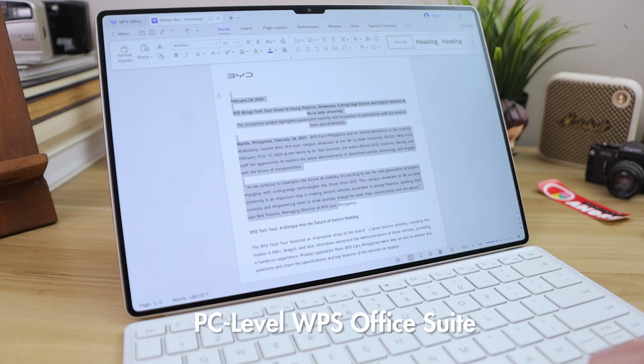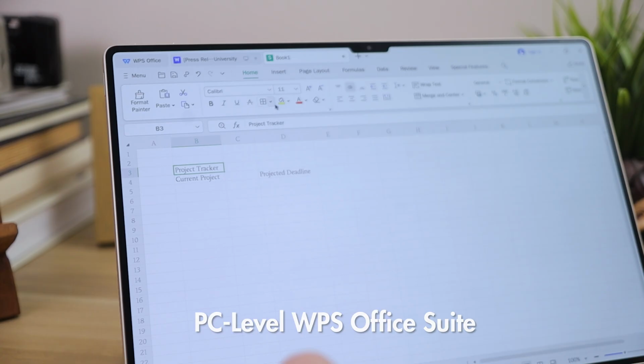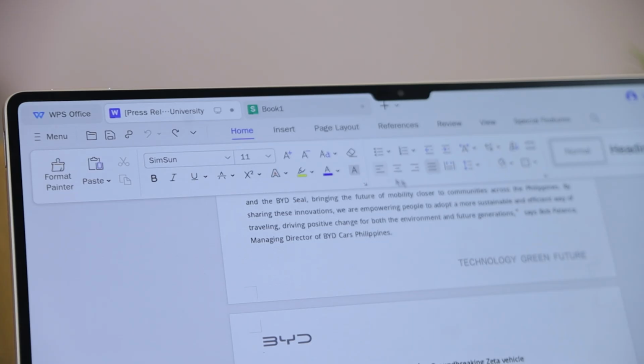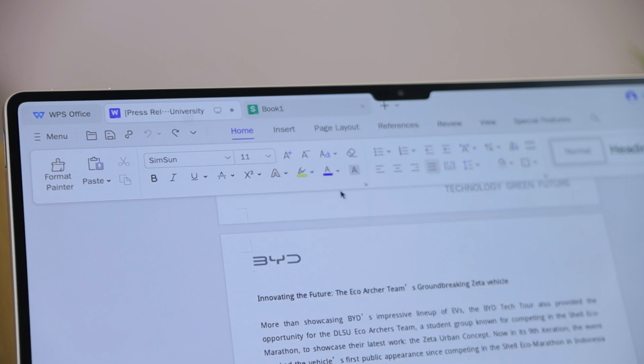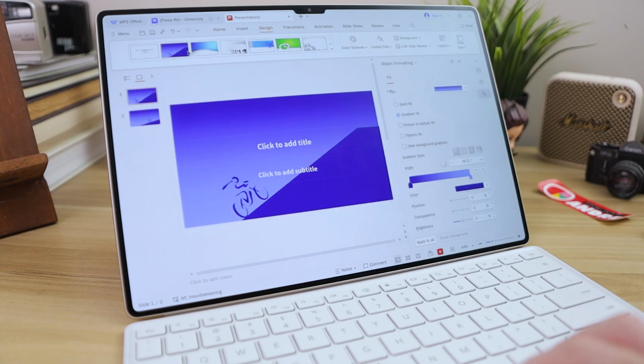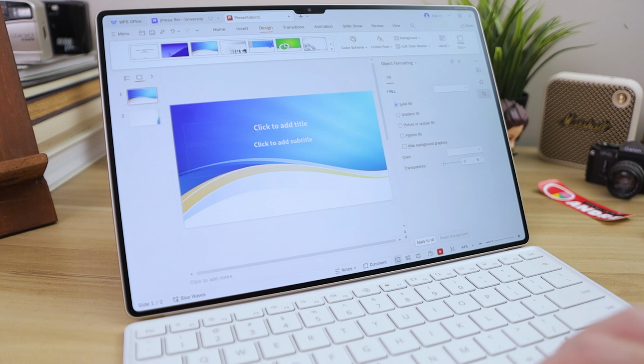Huawei is the only brand right now where you can get the PC-level WPS Office suite. And I can't count the number of times whenever I review a tablet that people are asking me if it comes with PC-level WPS Office. If that's what you need, then this has everything. Word, spreadsheets, PowerPoint presentations, PDF reader, this has it all, and it feels like what Microsoft has created for Windows. I don't know if I'm allowed to say that.